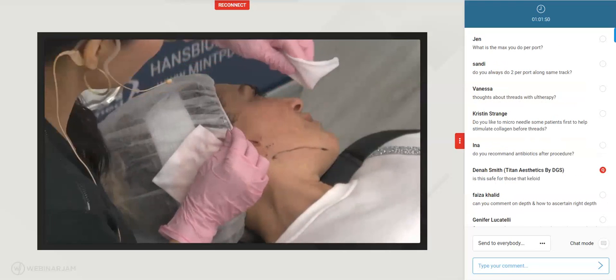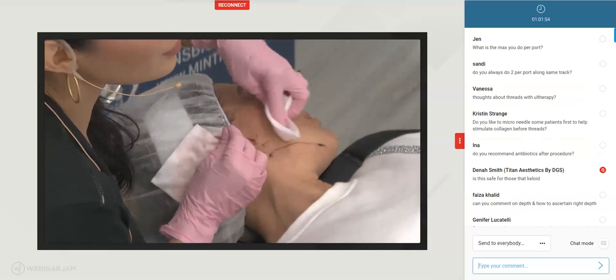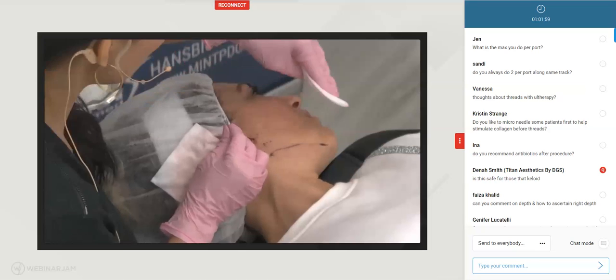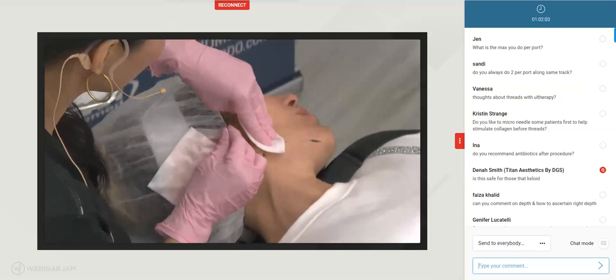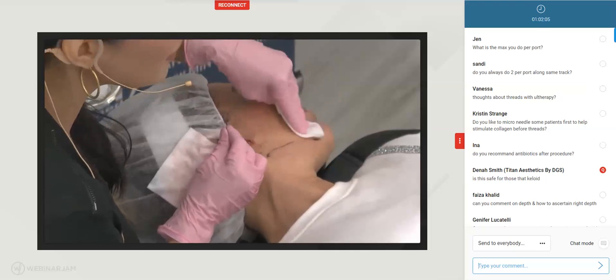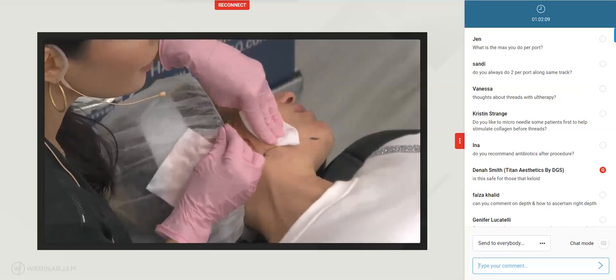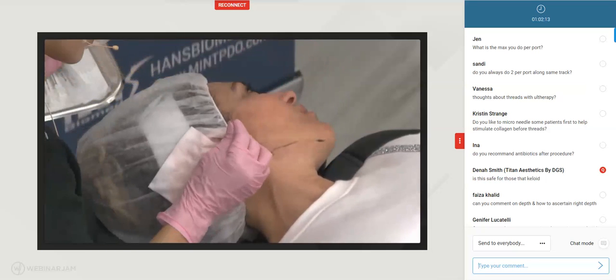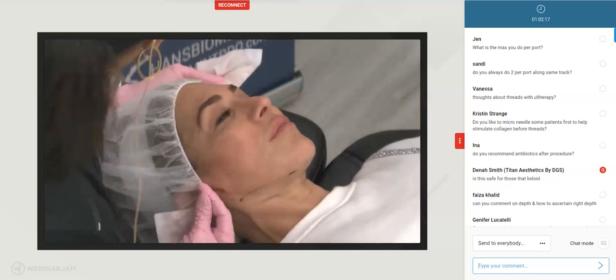I've put smooth threads in the glabella. I've not seen pimples over the area, so maybe perhaps try cleaning with some Hibiclens. I've used 2 threads so far. Turn. Oh gosh, that's looking really beautiful. Turn.